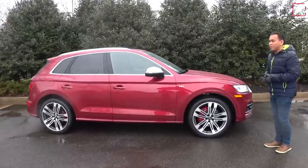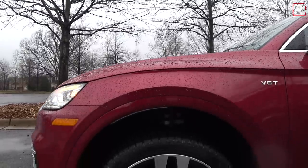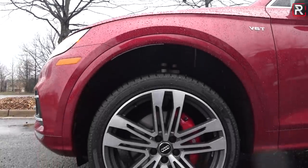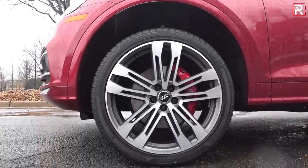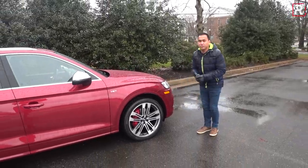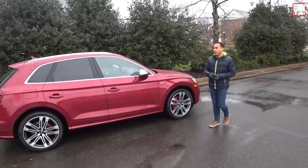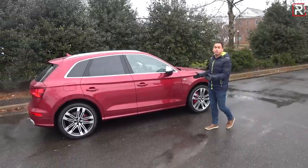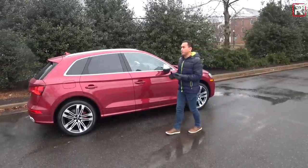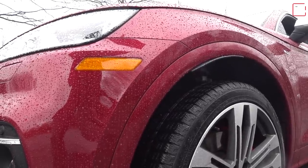Now, my tester, being the top-of-the-line Prestige trim, has these optional 21-inch wheels. They're wrapped in 255 series summer tires. However, we're in the middle of winter here in DC, so Audi has put on some Pirelli Sottozero winter tires. These wheels are $1,000 options. The red brake calipers that you see are also part of a $3,000 sport package that my tester has that also rolls in an adjustable air suspension. This is the first generation Audi to get an air suspension, and Audi says you can raise the ground clearance from like 7 to 9 inches.